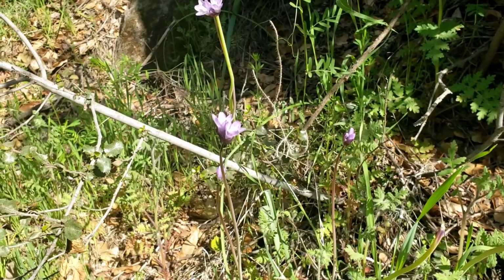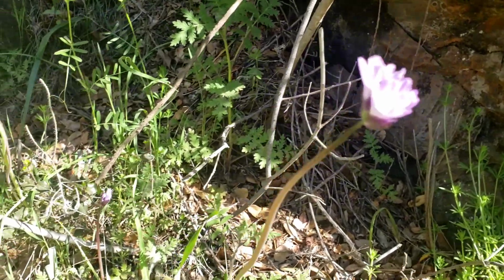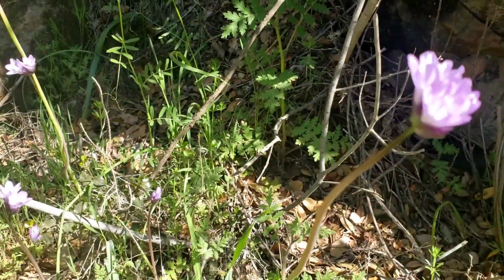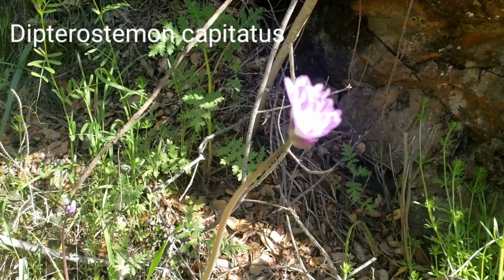We've got a few plants here worth talking about. First one, I think a lot of people will recognize right here. This is our blue dicks. And I'm sorry to have to be the bearer of bad news, but they recently changed the name of this. It used to be Dichelostemma capitatum, and they changed the name to Dipterostemon capitatus, with an S at the end.